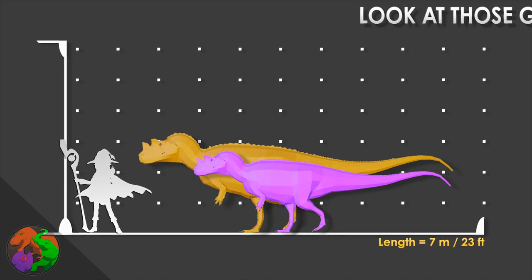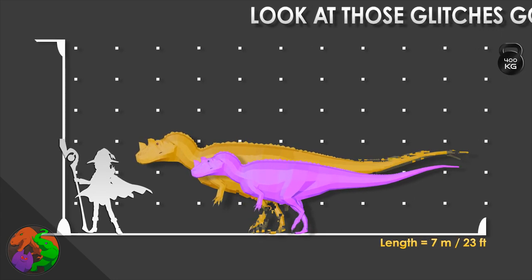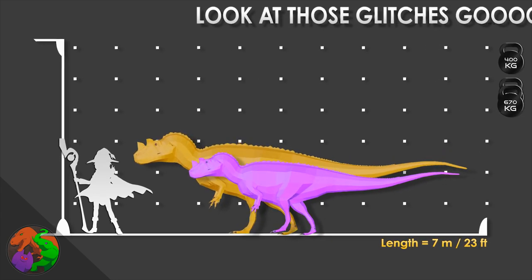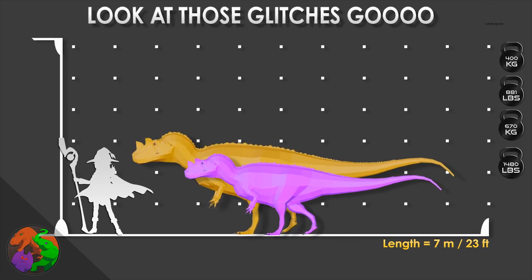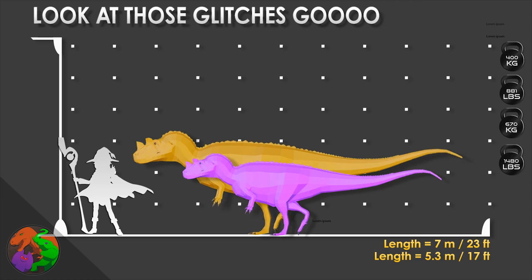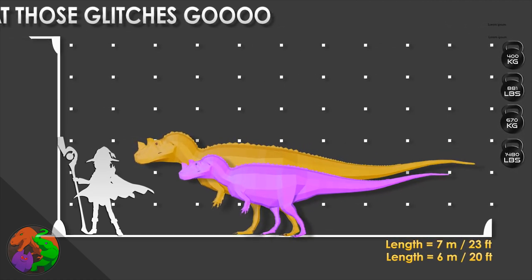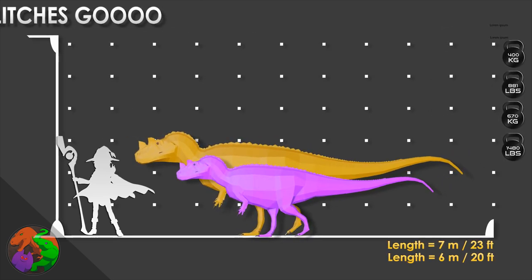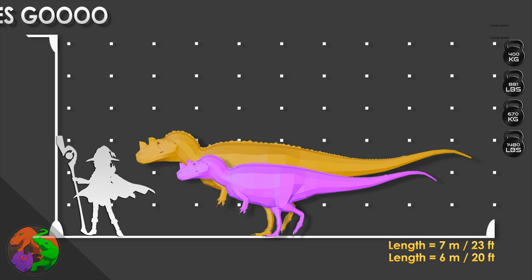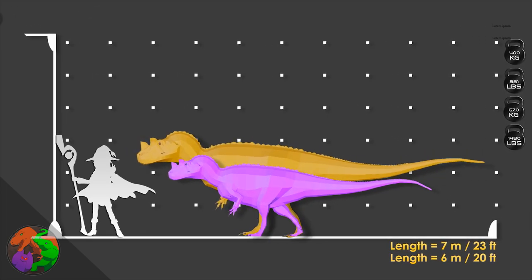The smaller specimens, on the other hand, have been estimated at 400 kilograms, 881 pounds to 670 kilograms, 1,480 pounds, and 5.3 meters, 17 feet to 6 meters, 20 feet. That's a lot of numbers I just threw at you, but they matter to some people. I just think it's neat that Ceratosaurus was this big and yet still considered lower on the size spectrum compared to what it lived with.